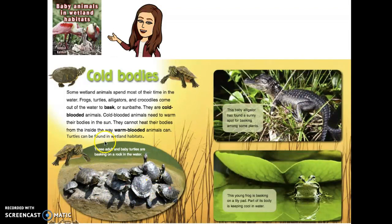And then we have some text features. You have some photographs here with some captions that tell you about the picture. This caption, these adult and baby turtles are basking on a rock in the water. This caption for the alligator photo says, this baby alligator has found a sunny spot for basking among some plants. And lastly, this caption for this photograph says, this young frog is basking on a lily pad. Part of its body is keeping cool in the water.